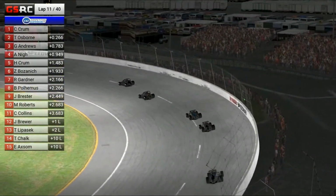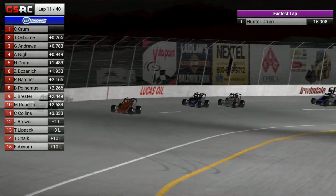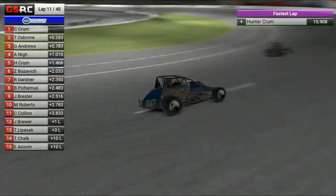Chance Crum continues to pull away as just directly behind them, Andrews attempts to hold off Austin Nye. Hunter Crum setting the fastest lap as Nye looks down to the inside lane.